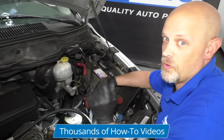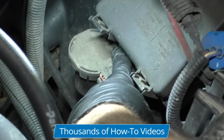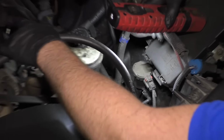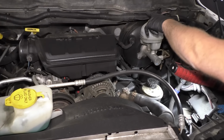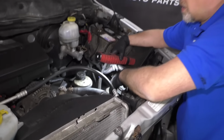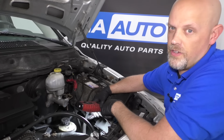Or you could have a problem with the EVAP purge valve, which on this vehicle is located right here underneath this fuse box. Now they're not all located here, but most of the time they are attached to the engine. You just need to look for the vacuum lines and the lines that go to the back of the vehicle. But these purge valves will get stuck open or leak, and those need to be replaced. Pretty easy job to do.